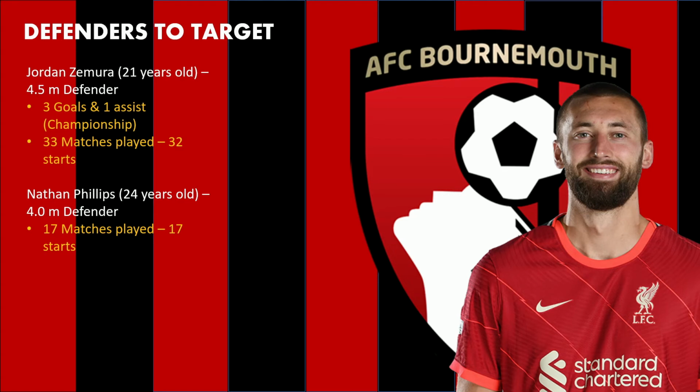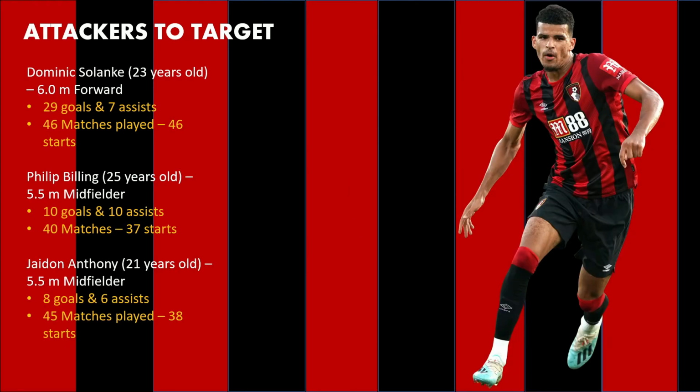He is one to look at from their defence, mainly because he is a starter. Parker likes him, and he could be a good budget enabler with Neco Williams if you want to go 3 at the back and have 2 4 million defenders who are playing. That's up to you. Now, attackers to target.